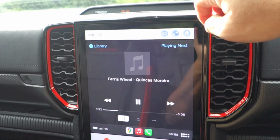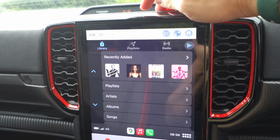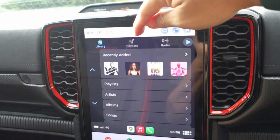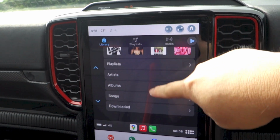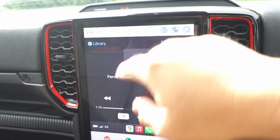Right above, Playing Next goes to your Playing Next playlist. Hit Library to go back to your main media menu, where you can access your library, playlists, and radio. And under Library, you can look at your recently added songs, playlists, artists, and whatnot. Hit this button to go back to your current media playing information.